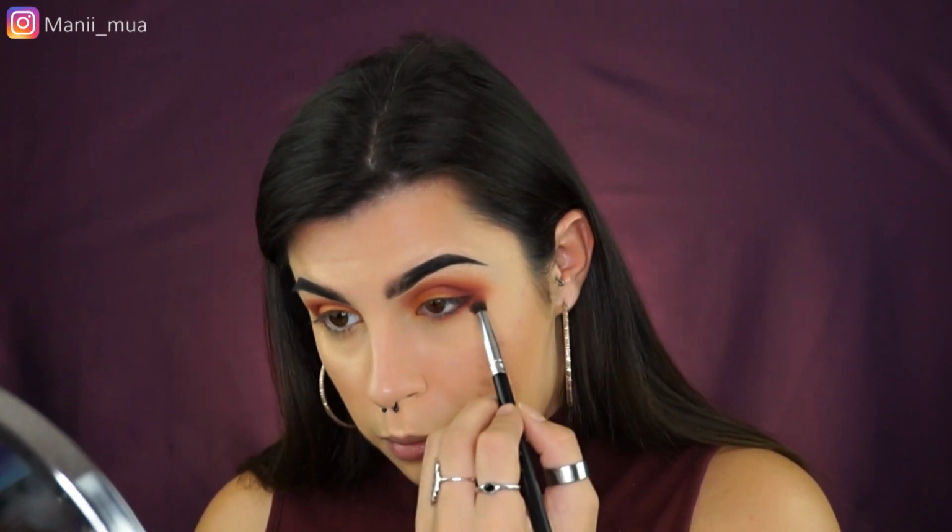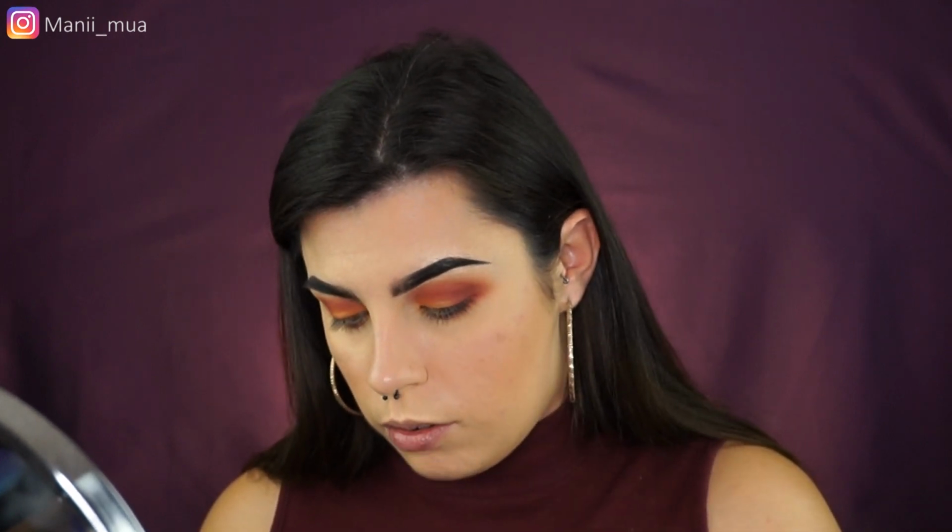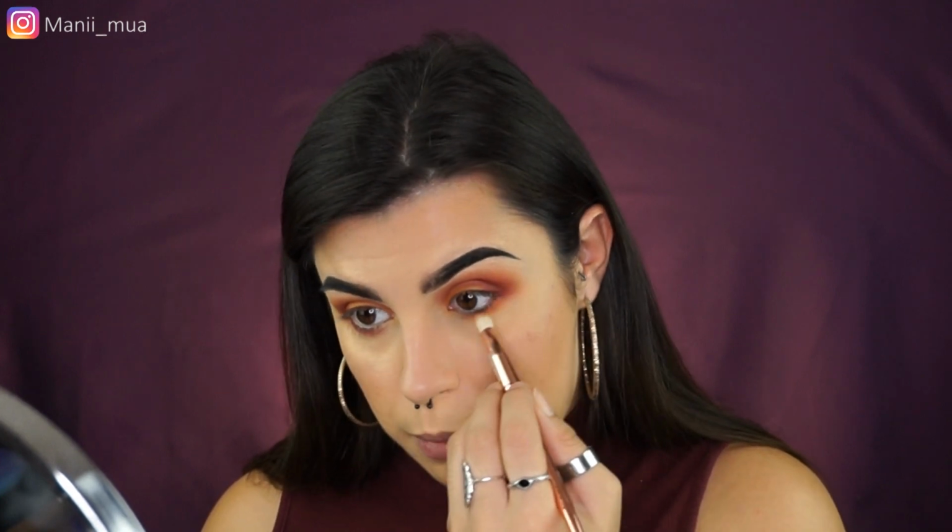So what I'm going to do is just apply a little bit of the red on the lower lash line and then go in with that highlight colour afterwards. And then just to warm this up a little bit, I'm also going to take the orange and apply that below the red just to give it a bit more definition.